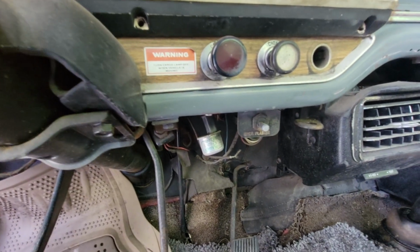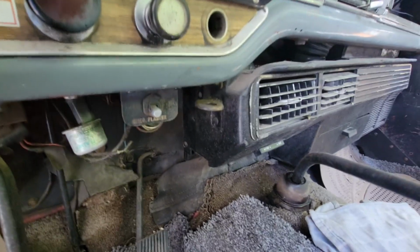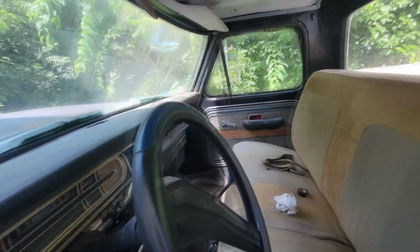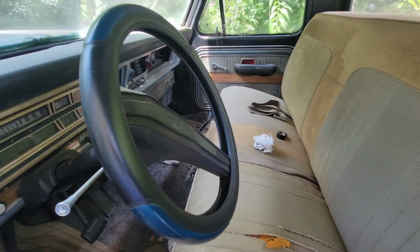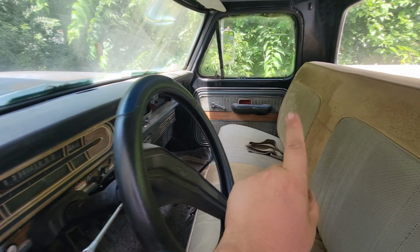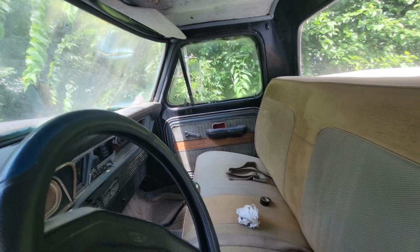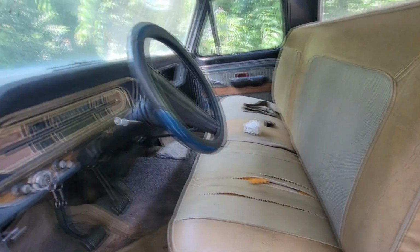It's got all this stuff set up this way. Emergency flashers are on their own switch down here. And of course, it's got the freaking Terminator as a shift knob. I'll probably fix that. This does have the 3-speed with a granny gear. And as the guy I bought it from put it, one-wheel drive. It puts all that torque down on one wheel, so I don't know what if anything we'll do about that one.